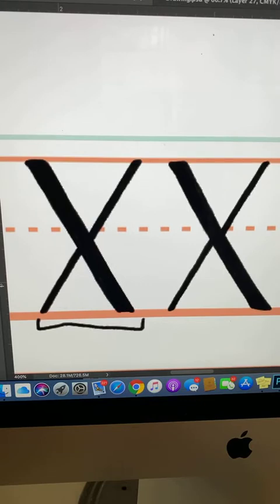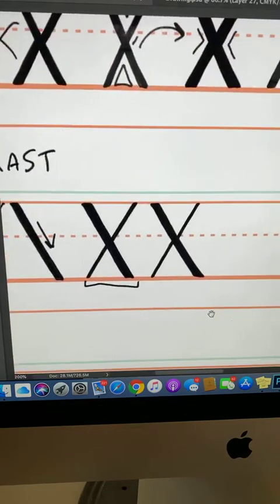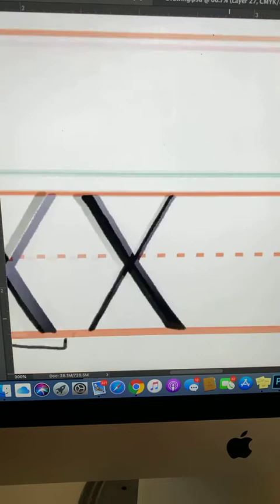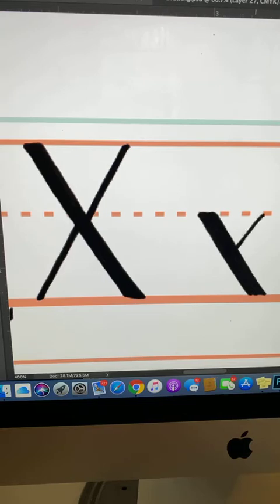So I'm going to draw a lowercase x in that same fashion, using those same rules. We're going to come down here with our downstroke, nice and sturdy, and then our upstroke, we're just going to do the same thing.